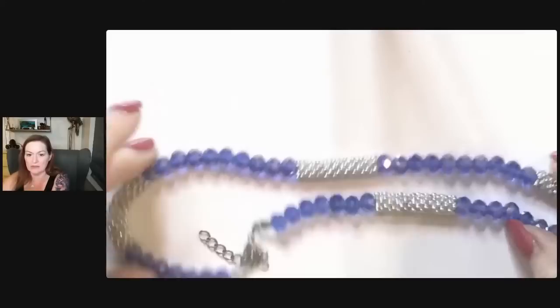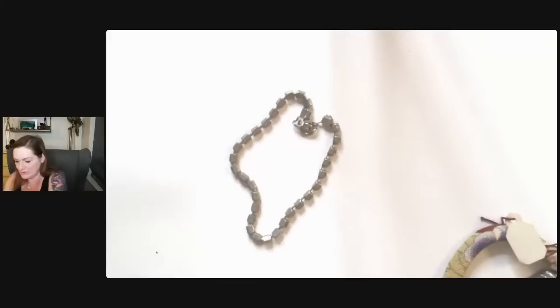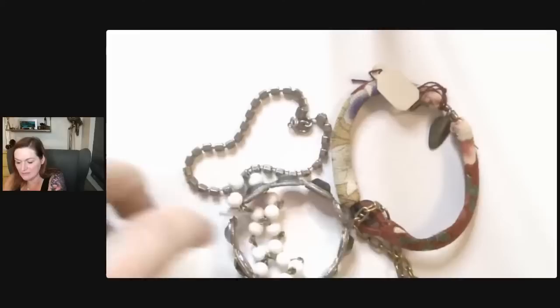What else have we got over here? This will probably just go to a lot as well. And this looks like maybe a little Claire's bracelet with a little horse on it. So far, not any big wows yet, but that's okay. We still have a bit to go. You know, a couple little things here and there that just probably go to a lot.